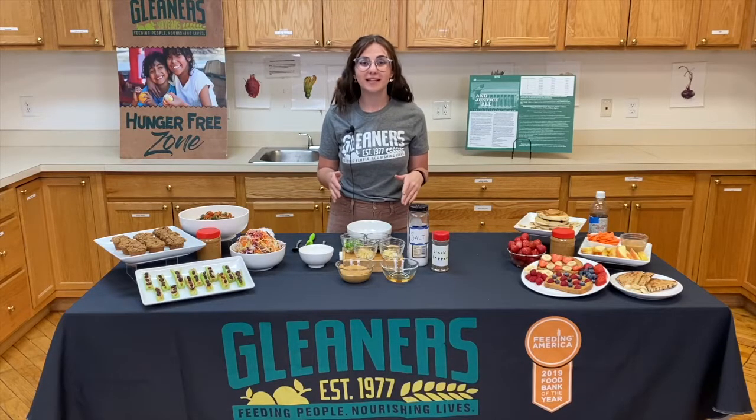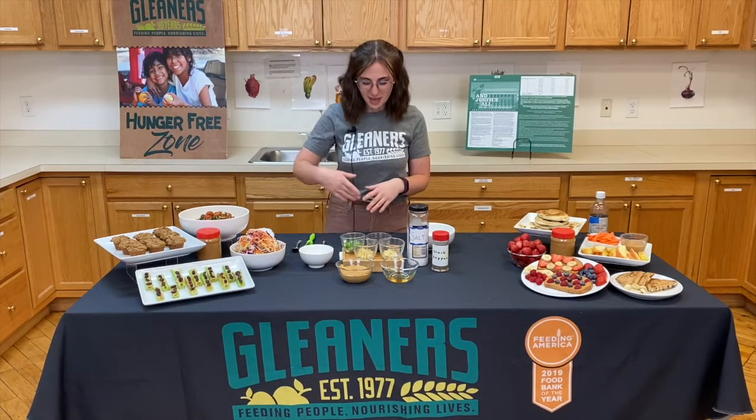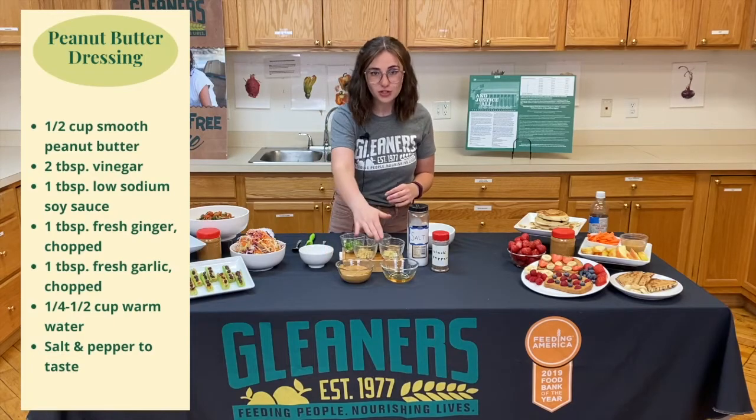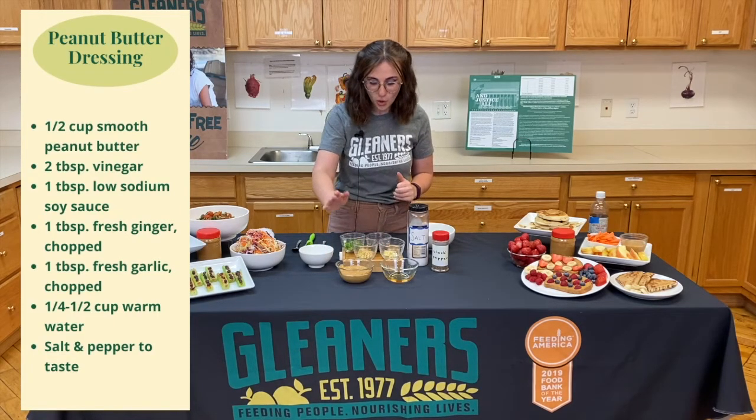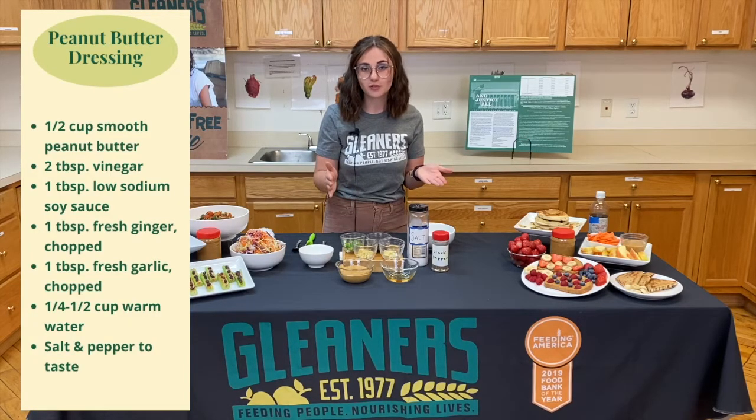This next recipe is a peanut butter dressing. It's really great to put on salads and also use for marinades. For this recipe, we're going to be using a half a cup of peanut butter, 2 tablespoons of vinegar, 1 tablespoon of fresh ginger or 1 teaspoon of ginger powder.